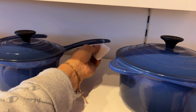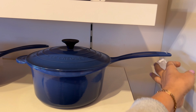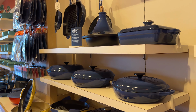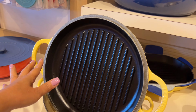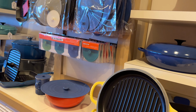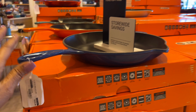$324. This one here. $194. This one. $241. Like that. Nice one here. Look. This one. Look here. $338. What's up? $225.